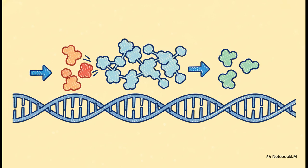And this is the final swap. As these new elongation factors, DSIF and NELF, bind on, their presence basically pushes off the last members of that starting crew, TFIIE and TFIIH. It's this carefully choreographed exchange that completely reconfigures the polymerase, turning it from a hesitant starter into this processive, efficient machine that's ready for the long journey down the gene.